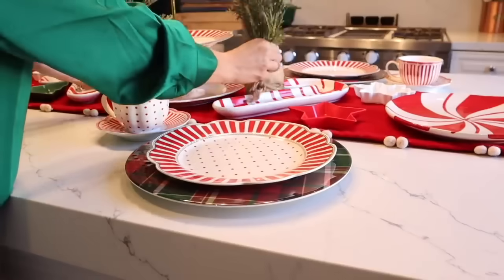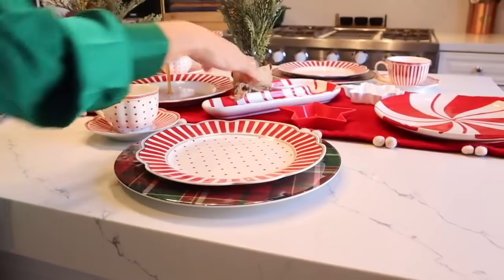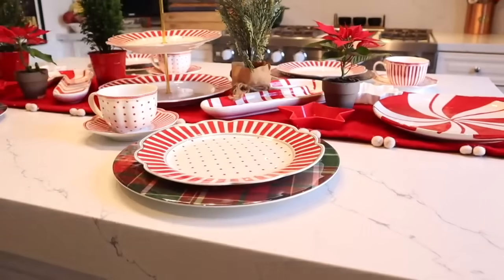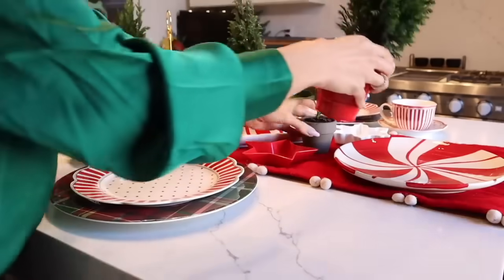How is decorating going for you guys? I'm sure most of you are already done. I know I'm a little late to the game this year, but I definitely wanted to make sure I shared everything along the way with you. But how has your decorating been going?